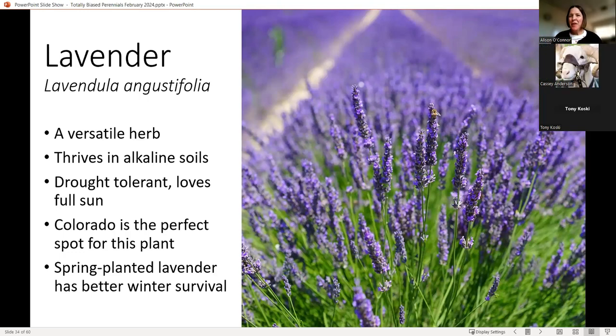Okay, lavender. One that Cassie did not care to talk about. So I will talk about it because I adore lavender and I think Colorado is such a good climate for this plant. Even though it grows on those rocky Mediterranean cliffs, Colorado is perfect for it because we have more alkaline soils. And so it's one of the better herbs that can do really well here, especially in a hot, dry location.